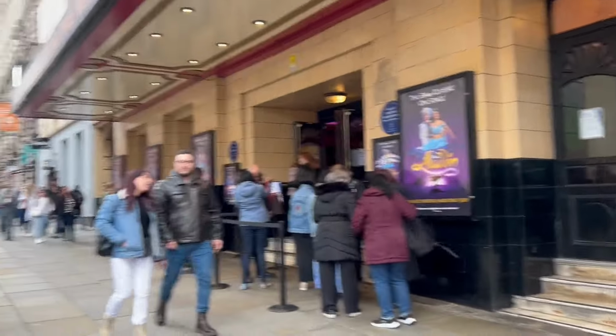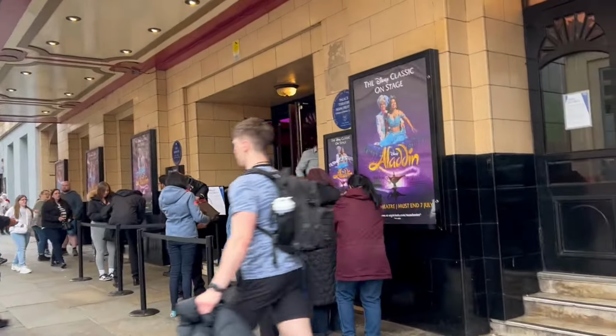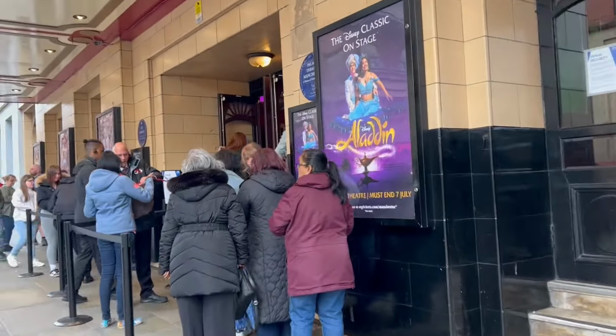We arrive at the theatre. We're just going to get our badge checked and get our tickets and head in, and then I'll show you the merch and stuff, because they've got a lot of merch for this show. So let's go in.